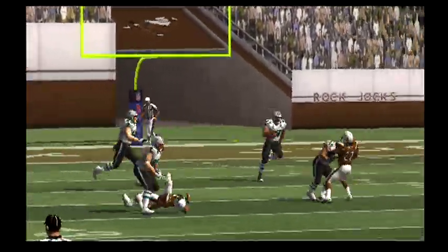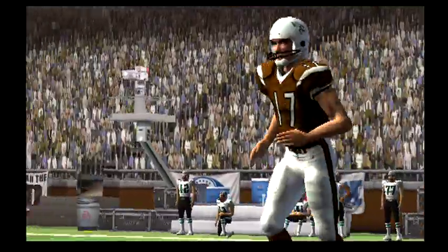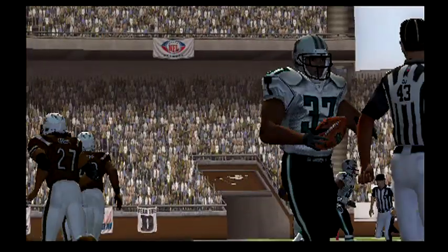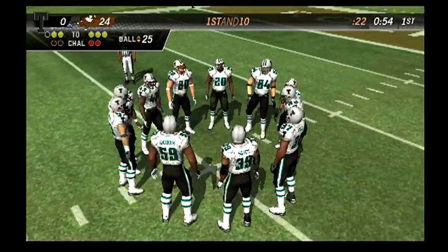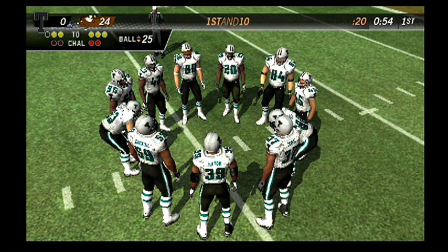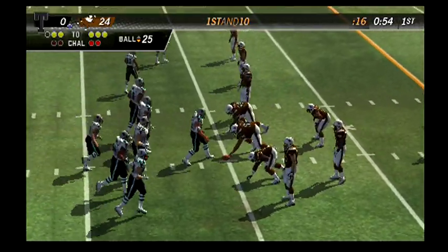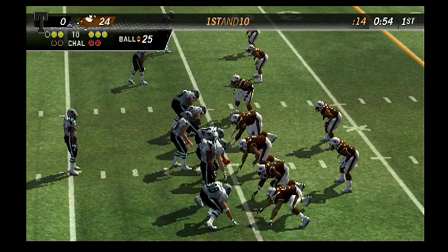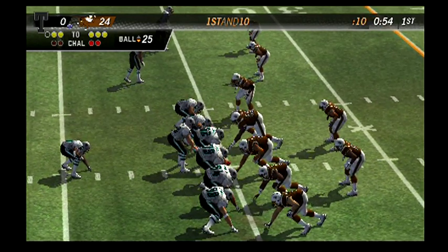This one is handled by number 37. The defense picked off a pass there last time out and returned it for 6 points. The ball on their own 25. Start the drive at the 25-yard line. First and 10. The home team line up in a 4-3.